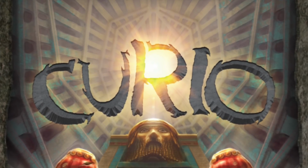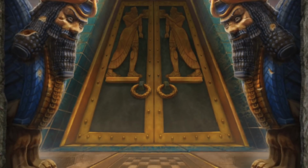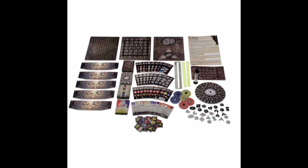Number 4 is Curio, The Lost Temple by WizKids. This is a real-time cooperative game for 2 to 5 players. Takes 10 to 15 minutes to play. Now it reminds me of the genre of Escape the Curse of the Temple and Magic Maze, both of which are games that I absolutely love.